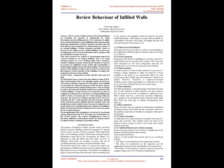However, extensions to single-story framed buildings such as large supermarkets or warehouses are often 2 or more bays in length because of the spare space. 1.1.3 Side extensions. In residential property, an attached garage often forms the main type of side extension. In other instances, the side extension may be required to provide an enlarged or additional room. More usually, however, a 2-story extension comprising, say, a garage on the ground floor and a bedroom on the upper floor forms the main type of addition incorporating these functions.